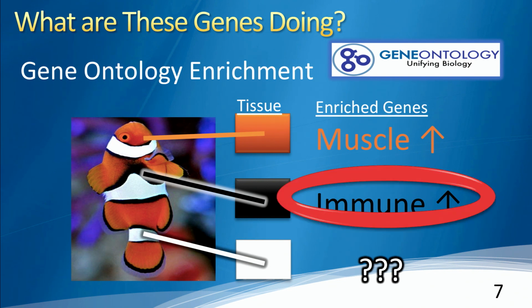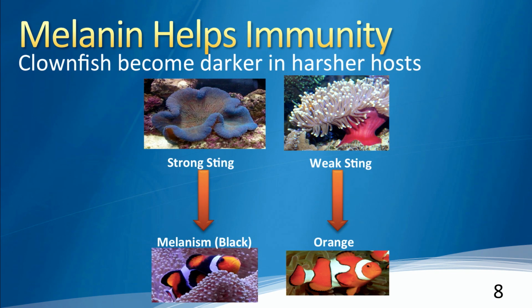In the black tissue, we found that there was a large overabundance of overrepresented immune function genes, so genes that had to do with a cell's immune function, such as response to wounding, response to stress. This was interesting to us because it agreed with some pre-existing literature we found. A lot of literature shows that melanin, which is the pigment that creates colored black tissue, helps immunity. It helps insects fend off microorganisms. It helps humans and other vertebrates deal with wounding.